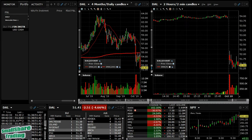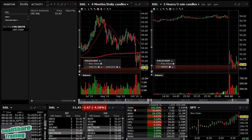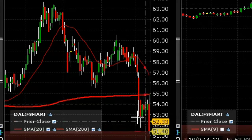Take this for a short right here at the ask. We can get hit. All right, we are in. We're in at 51.43. The day looks pretty good for a short. It's a little bit extended, but it looks like it's got momentum to the downside.